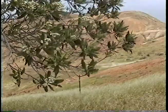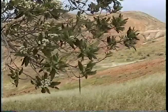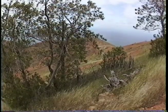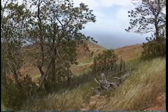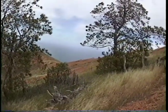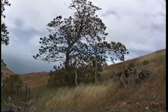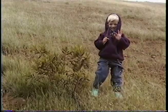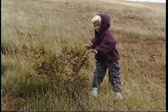But after the elimination of goats from this section of the island, the grove is making an astounding comeback. Shoots are sprouting up from the bases of the old trees. There are even some new ironwoods starting to grow separate from the grove. A new generation of plants is growing up with a new generation of islanders.